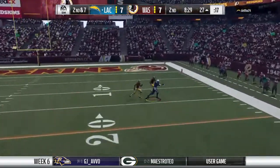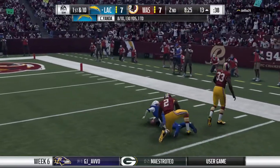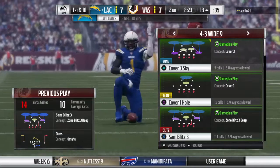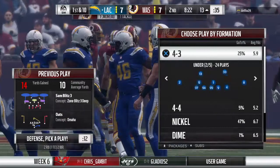Looking to throw. Throwing the out route incomplete. That's Williams. And down inside the 15 he goes. The Chargers passing game rolling a bit here. They've got another first.